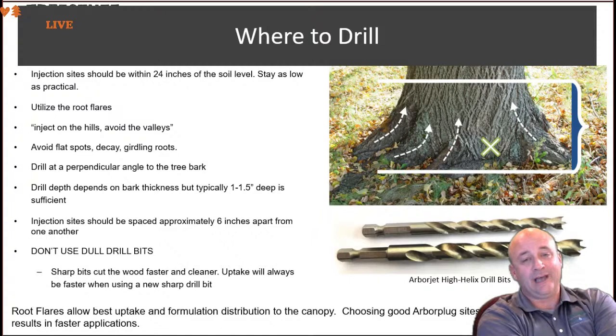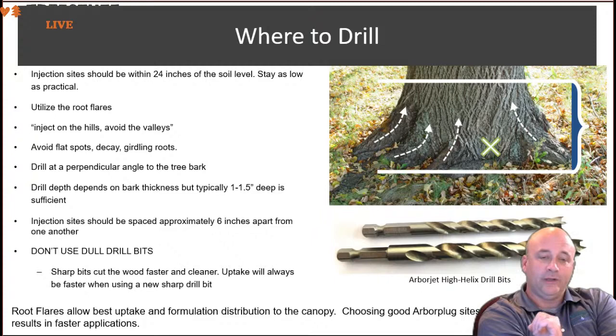You might go 2 inches on an evergreen because you want that reservoir. We're trying to space every 6 inches apart. We don't want to use dull drill bits. We want to use nice sharp ones because they will increase our productivity. Our drill bits are actually patented so that they pull the wood boring shavings out, which gives you a faster uptake.